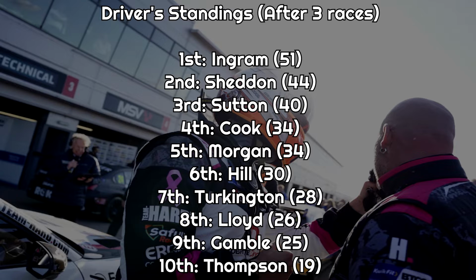And moving on to the driver standings. After the first meeting of the year, we've got quite a jumbled up driver standings, but after all was said and done, Tom Ingram is currently leading the championship on 51 points, ahead of Gordon Shedden by 7 points in second place. Ash Sutton is third on 40 points. Then we have Josh Cook and Adam Morgan tied for fourth on 34 points each. That's followed by Jake Hill, Colin Turkington, Dan Lloyd, George Gamble and Bobby Thompson to round out the top 10.